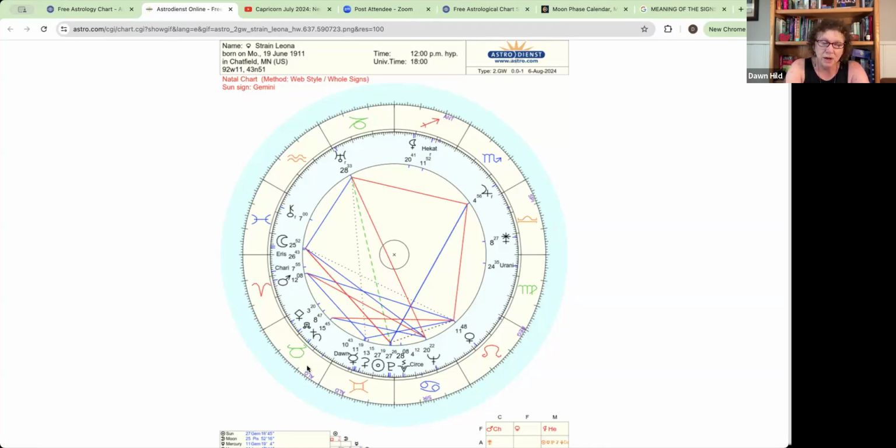Going into this area of the chart, Taurus. Taurus is also about getting things done in a physical way. She did have the North Node here. So as you're going through and you are conjuncting each one of these things, I think you can get a sense of what each one of these asteroids or planets is going to represent.